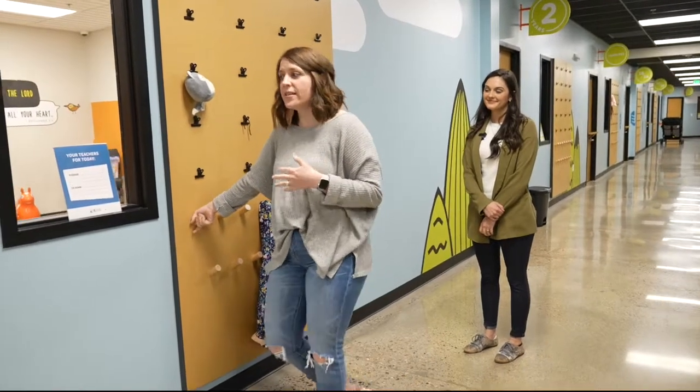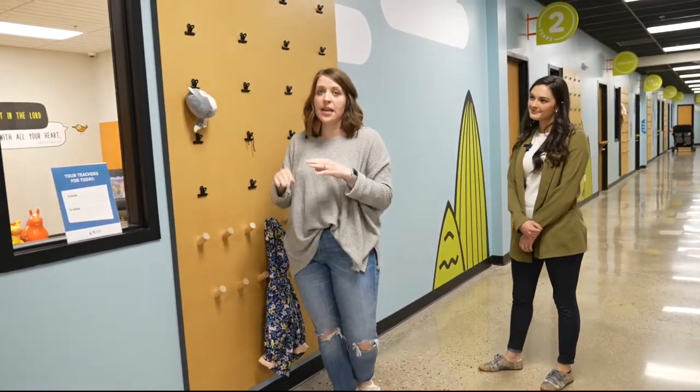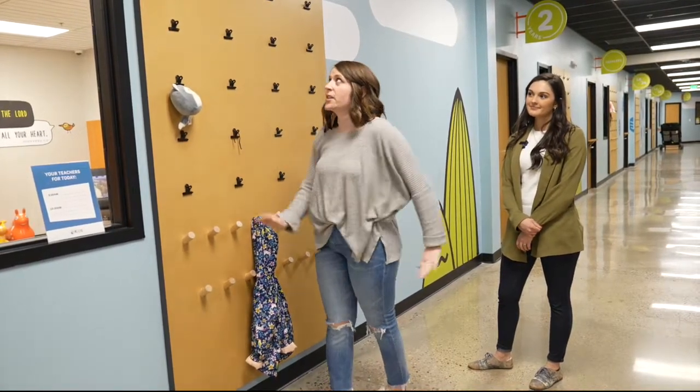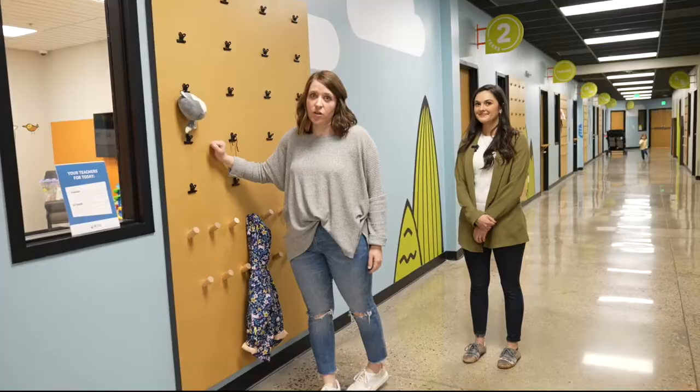And so what I love about this is that most of the time, pegboards or hooks or something need to take up a really long space on the hallway. And instead of using the length of the wall, they decided to use the height of the wall, which I think is really unique and really special to this space.